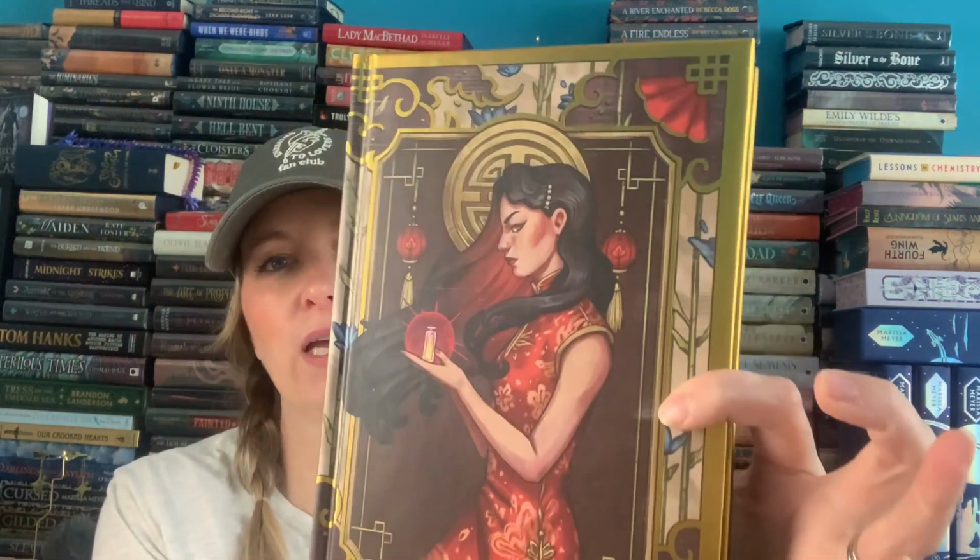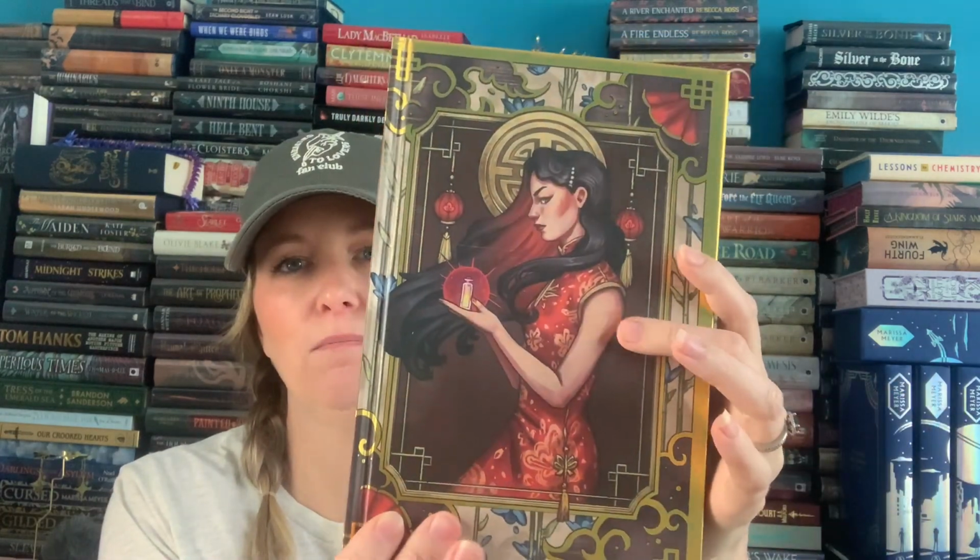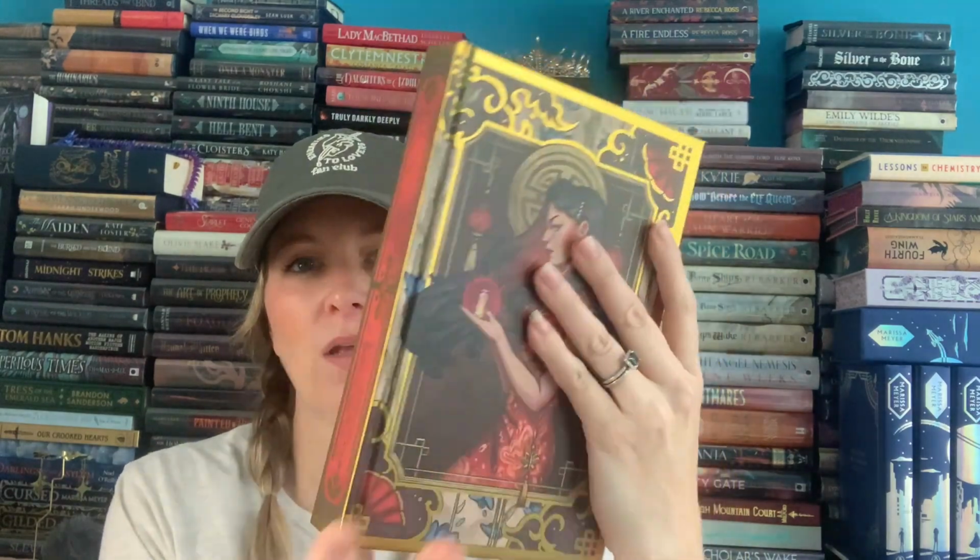I think you could either get the lady or the male main character on it. She might have gotten the guy, and I had gotten her, because I think I ordered first. It says, all she had wanted was love. Somehow she had gotten cruelty from every direction instead.